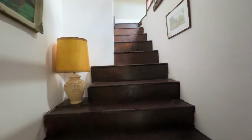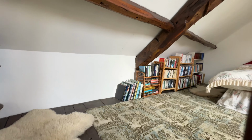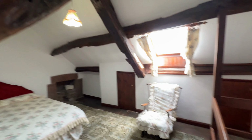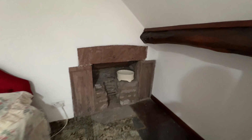And then the next bedroom, we go up into the roof space, and this is a fair size as well. And check out those beams, it's absolutely beautiful. And then in the corner, look at that. So we've got the beautiful fireplace.